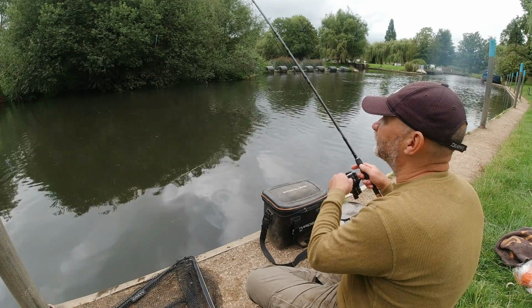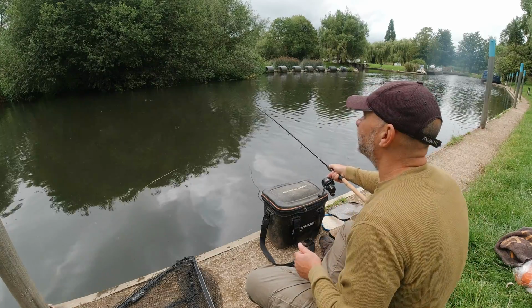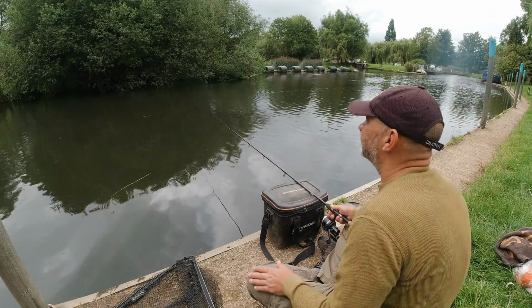Oh, how did I miss that? One of those unmissable bites. The float pulls under, goes under a bit more, stays under. You strike, you miss it.